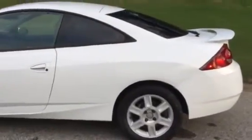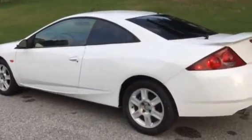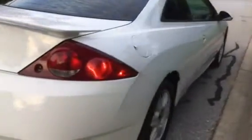I have probably about 95% of the trim on the car. Just need to do the wheels, get those refinished, and put the trim on the roof, and just a few other little things, a little bit of interior work. But as you can see, walking around the car, the spoiler's refinished and put on there, new badge on the back deck, tail lights back in, of course.